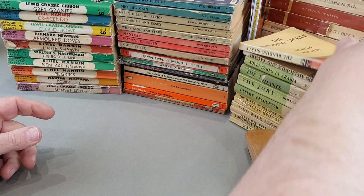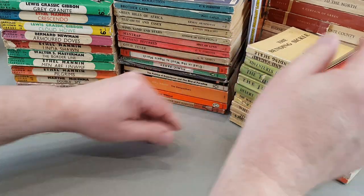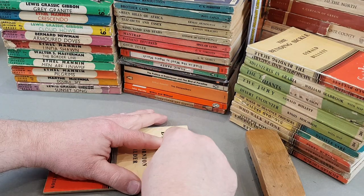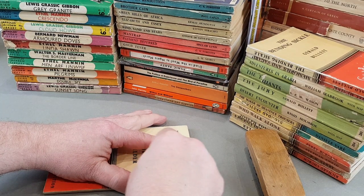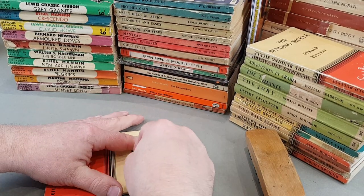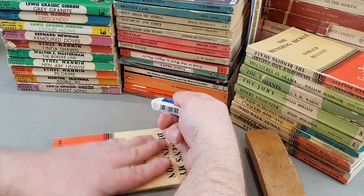There we are. So we got two more guilds, and then amazingly we've got more albatross. Put a 20p on there.